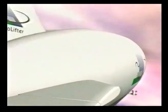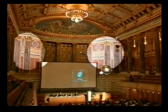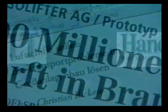The first engineers begin their work, and the airship takes shape on computers. At Stuttgart University, using a computer simulation and an underwater model, the flight characteristics of CargoLifter are explored. November 97, the first annual meeting. CargoLifter AG now has 800 shareholders. The media follows the project with interest. Looming into the market comes the world's biggest cargo carrier.